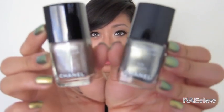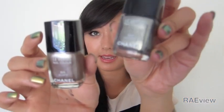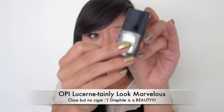Now for the two other nail polish colors. I haven't tried these on yet. This one is Quartz and this one is Graphite. I wasn't going to purchase Graphite because it reminded me of an OPI nail polish color that I have. I can't remember it off the top of my head, so I will list it right here.